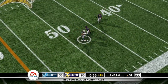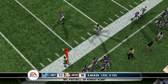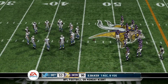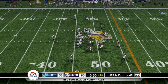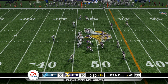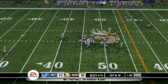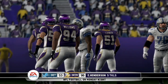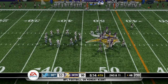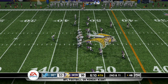All kinds of pressure. Leaping catch. Yeah, he scored a few style points with that one, but more importantly, they pick up the first down. Henderson hits him for a loss at the 46-yard line. E.J. Henderson is playing with some intensity out there. He's been in on 5 tackles so far.